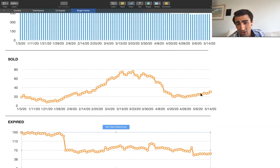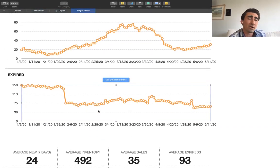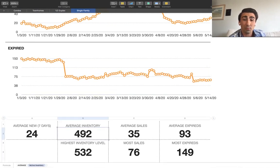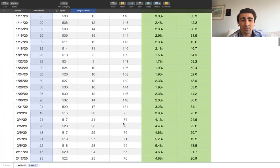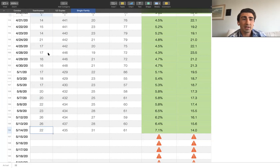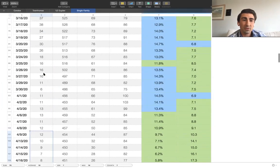Solds, again, did the same thing, but they are trending upward again ever since about a month ago, it looks like. We started to make that trend. And I think that really agrees with the sentiment that was out in the marketplace, right? We're well below our average inventory right now, and our highest being 532 this year. I will note the sales will be down as well, but you can see all these numbers that we've been talking about. If we scroll right down, we'll see, right? 22 listed in the last 7 days, which is up from where it was for the last few weeks, right?